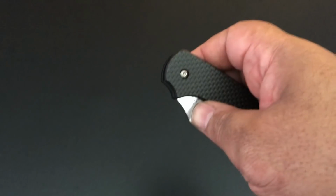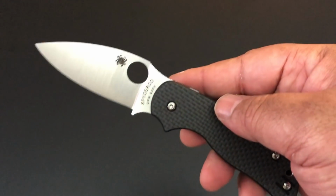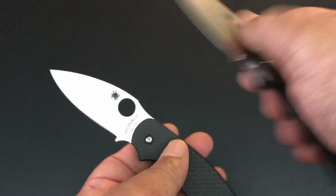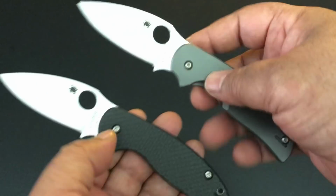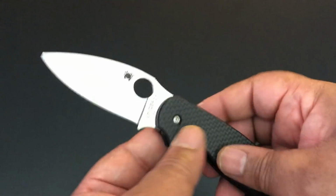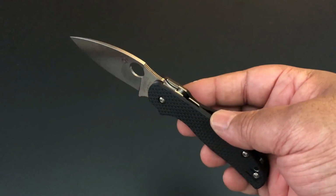I just carried a couple of videos ago the Sage 2. That knife, oh, I still have it on the desk. It'll be interesting. This knife, see, exactly the same, but this one was titanium with a frame lock because that is what Chris Reeve did, right? He created the Chris Reeve integral frame lock.